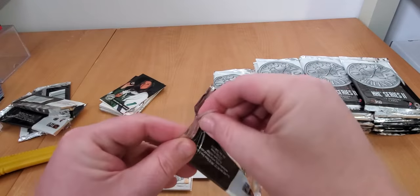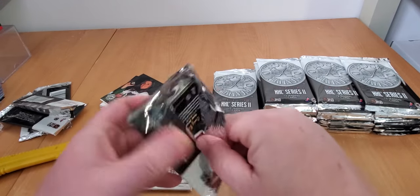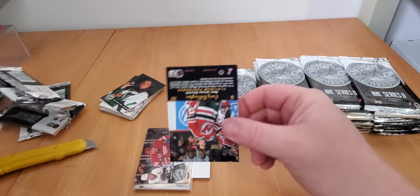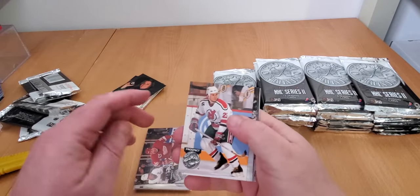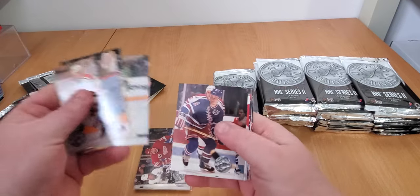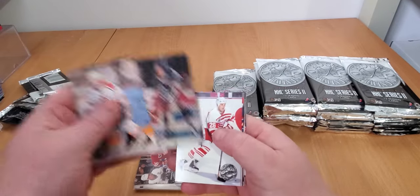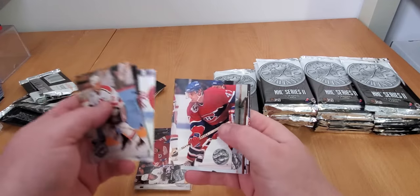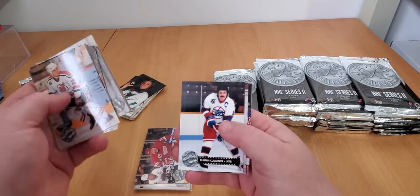Proset Platinum did put out inserts, hits, chase cards, if you will. Everyone remembers from Proset, the Pat Falloon, the Niedermeyer card. So they are out there. They had some in here. I think they were Players of the Month or something like that, if I can remember. Stuff like that. Look at this one.